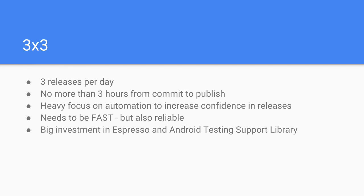One of the big efforts that we put into Project Voyager was something we called 3x3. So the goal here was to be able to have 3 releases per day with no more than 3 hours between when you check in your code to when it's available to a member. Obviously, for native mobile applications, we can't ship to the iOS App Store and to Google Play every 3 hours. Our users would hate us. Apple doesn't review that fast, all kinds of problems. But that doesn't mean we can't be able to do that.